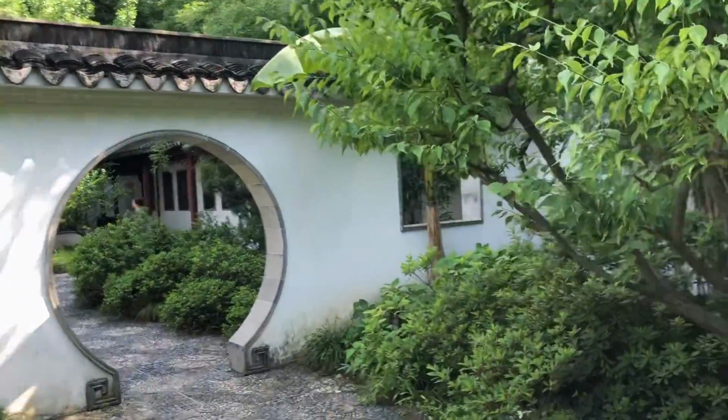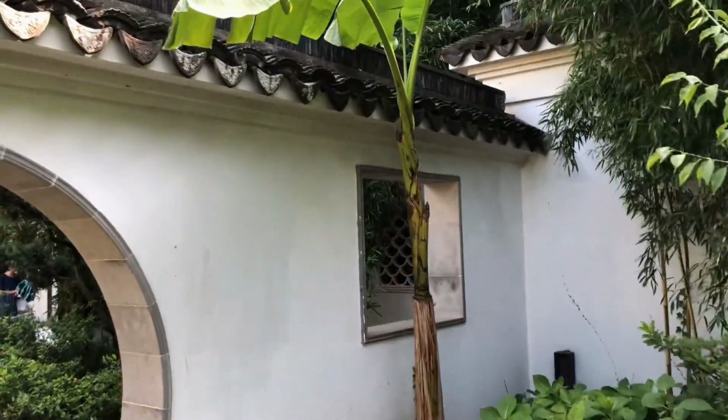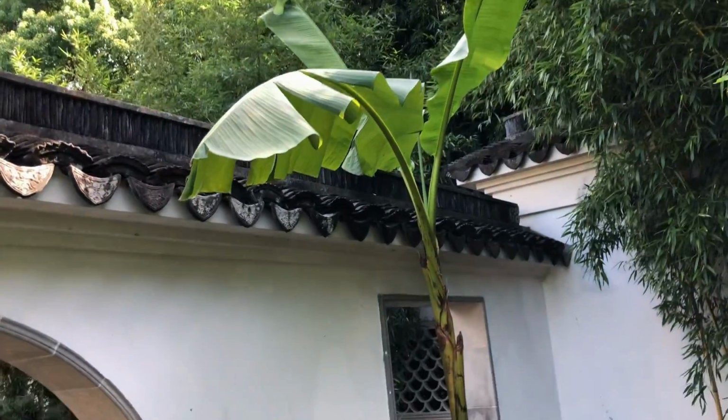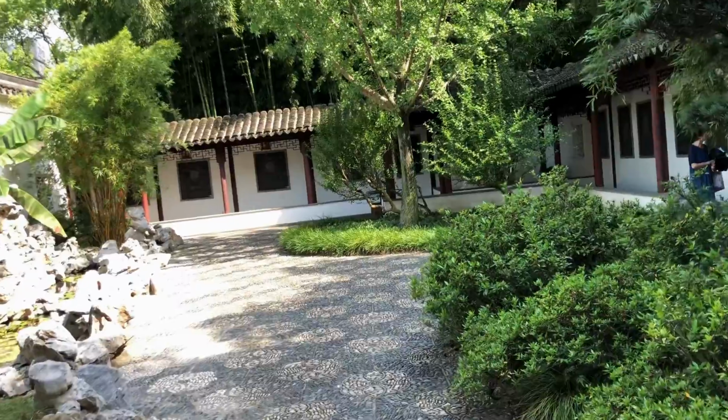I know all the walls and architecture looks quite new, but this is the Jiangnan classical garden style that I am comfortable with. So I'll use this clip for the ending.